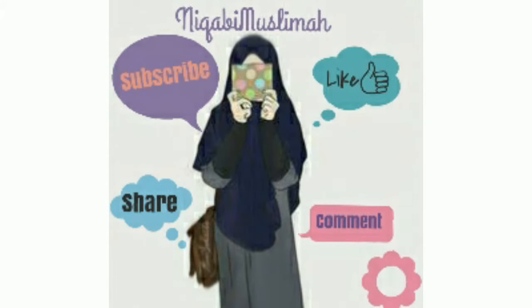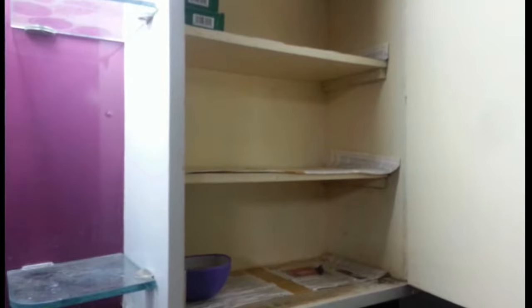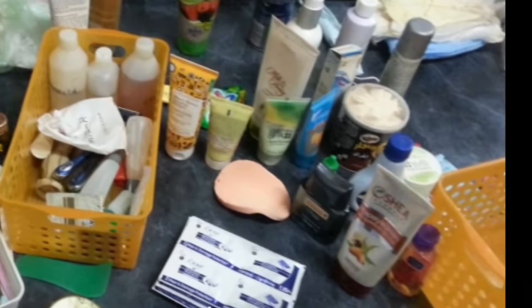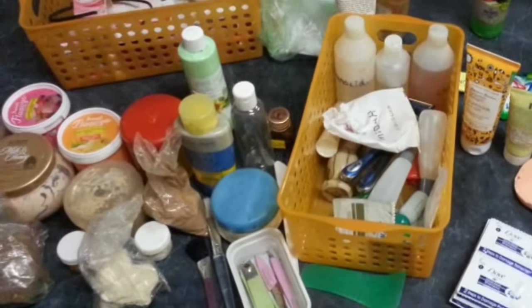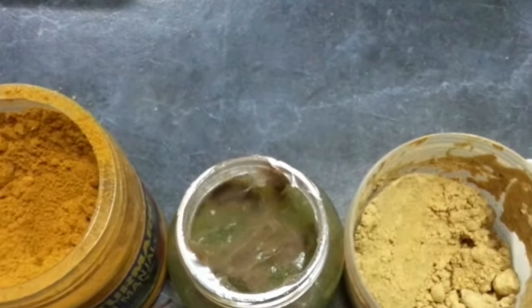Hi guys, so today you are going to see what I got after digging through my bathroom cabinet. I was keeping a whole bunch of products in my bathroom cabinet, like creams and lotions and many of the DIY stuff. But when I cleaned this up, I saw that my clay and everything had spoiled.